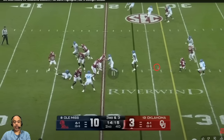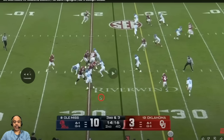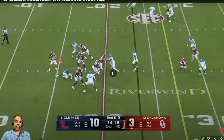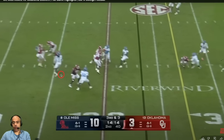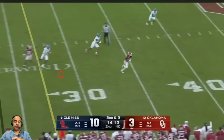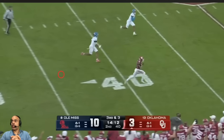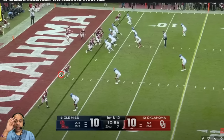All right. So the protection holds up. And guess what? John Mateer says, hey, Sategna, just run into this space. It's open. This is honestly some really creative quarterback play. Look at this. He's like, hey, just get over there. And he just floats this football right into Sategna's path, and nobody's catching him, folks. Really good stuff, aided by some really horrendous defense right here. So good stuff from the Sooners. Yeah, pretty big play in this game.